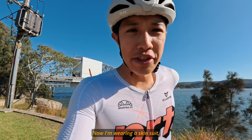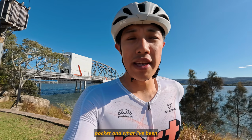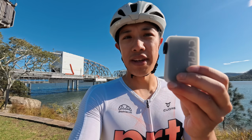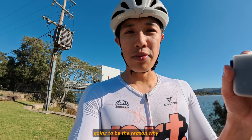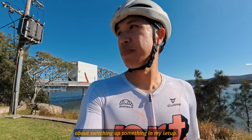Now I'm wearing a skin suit, so I've only got 2 pockets. I usually carry my phone in another pocket. And what I've been carrying as well recently is the Psy Plus pump. This is super handy because I hate using CO2s. And this is also going to be the reason why I'm going to ask for your opinion, guys, about switching up something in my setup.